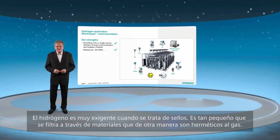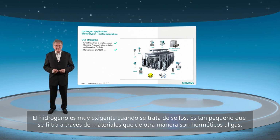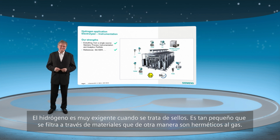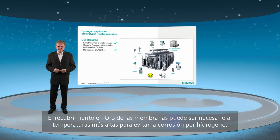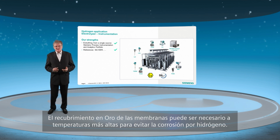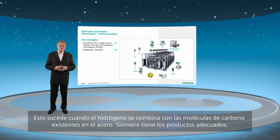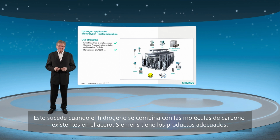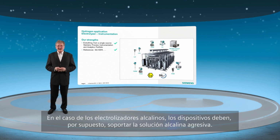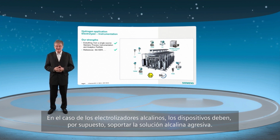Hydrogen is also very demanding when it comes to sealings. It is so small that it is leaking through materials that are otherwise gas-proof. Gold plating of diaphragms may be required at higher temperatures to avoid hydrogen corrosion. This happens when hydrogen connects with the carbon molecules bound in steel. Siemens has the right products. Needless to say that for alkali electrolyzers, the instruments must withstand the aggressive alkali lye.